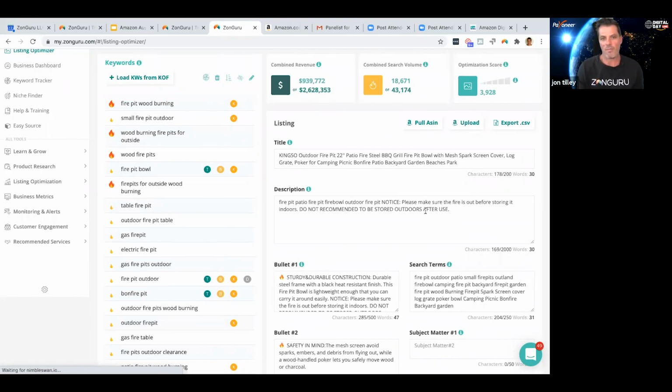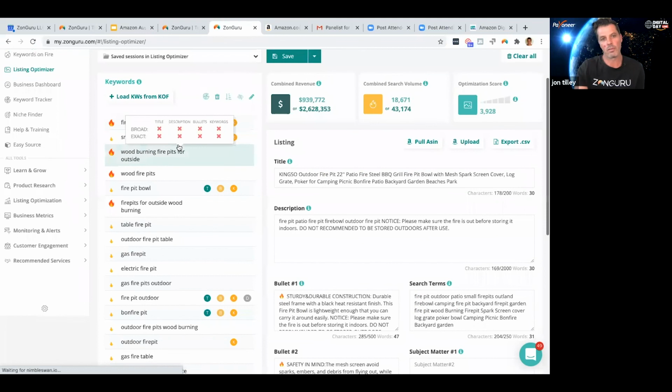So this is a detailed look at how you would use that strategy of long tail keywords to really optimize and win on Amazon and beat your competition. And if you can implement this, that halo effect starts to happen where you'll start to rank for some of the short-tail keywords as well.